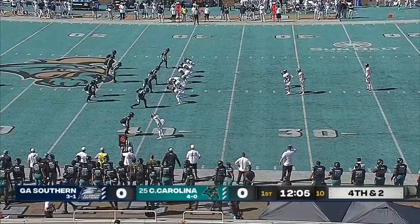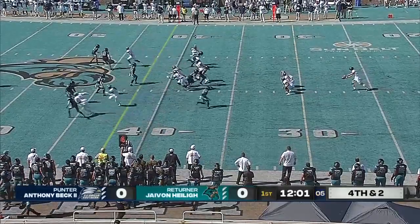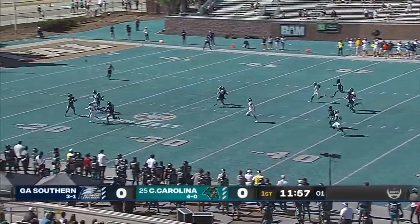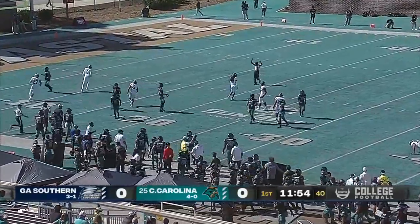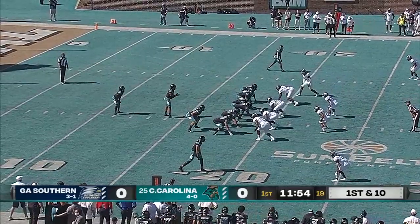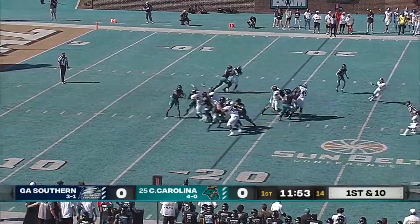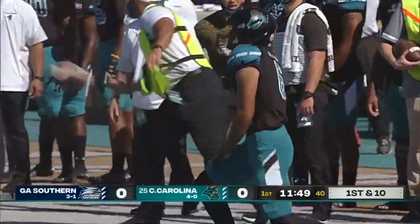For Georgia Southern, Javon Hiley is back to receive for Coastal. Beautiful punt coming from Beck the Third. And Hiley will call for the fair catch. They'll start things up on their own 19-yard line. CJ Marable is the tailback, number one in white, as they work out of the pistol here. They'll pull it and throw it out, looking for Javon Hiley, and the pass is incomplete.